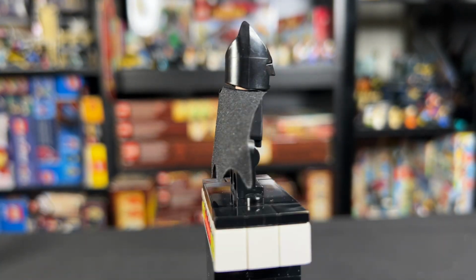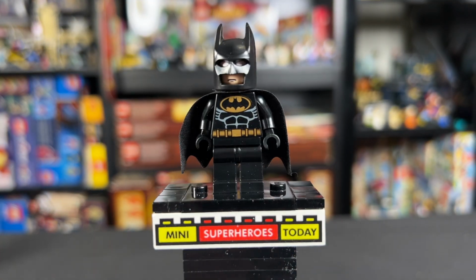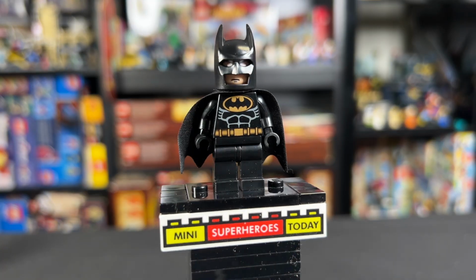I'm honestly at a loss for words because I was about 11 or 12 at the time that this set came out, and it was truly, truly amazing to walk down the toy aisles and see this.